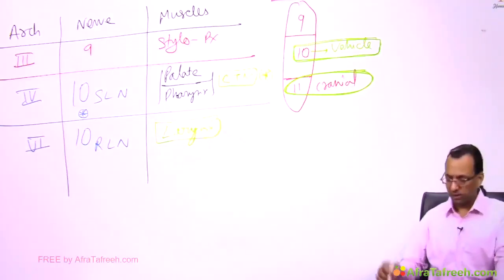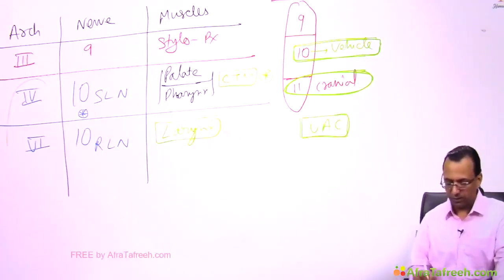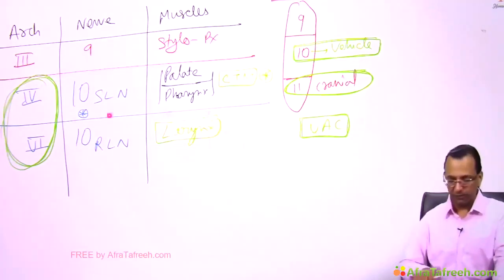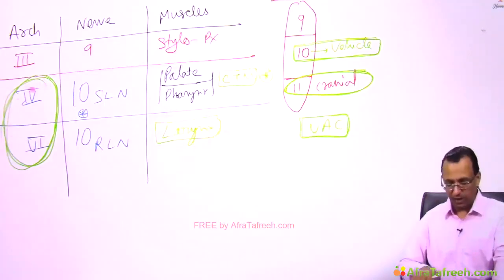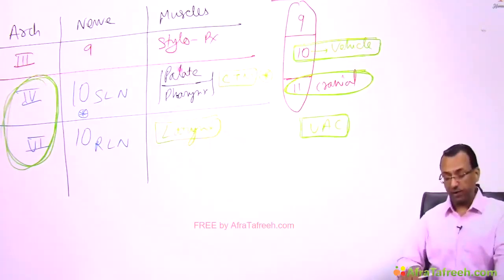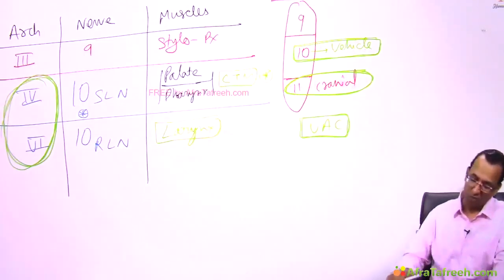This is called the vagus accessory complex, controlling the muscles of arch number 4 and 6. You are telling that there is some vagus accessory complex controlling muscles of arch number 4 and 6, meaning the muscles of the palate, pharynx, larynx. Yes. And mostly supplied by the cranial accessory nerve. Yes. And vagus is doing nothing here. No. Just a vehicle to carry the axons of the cranial accessory nerve. Yes. I don't understand this.